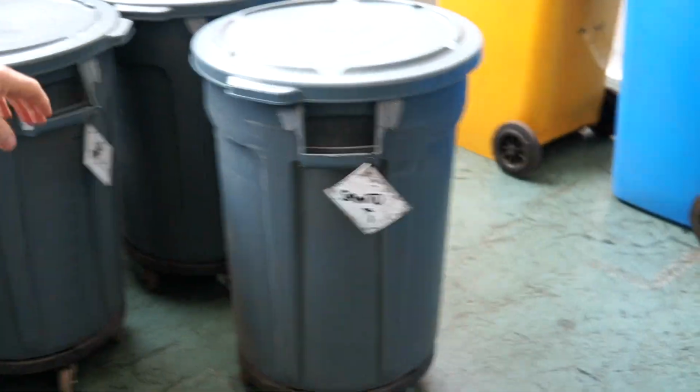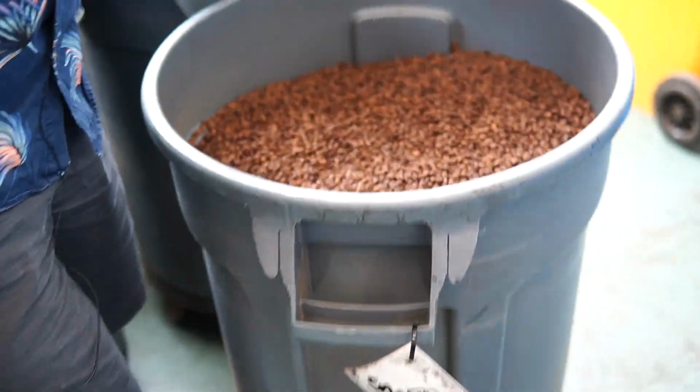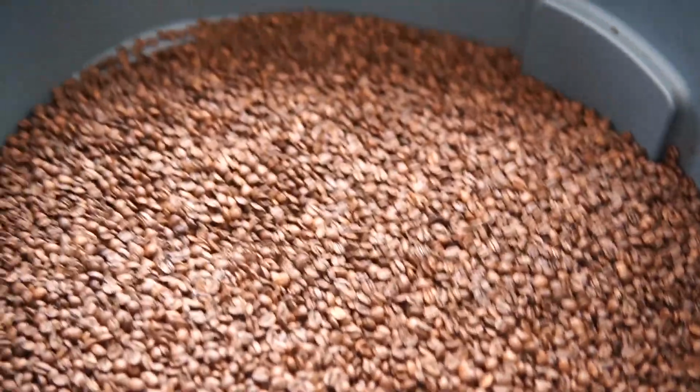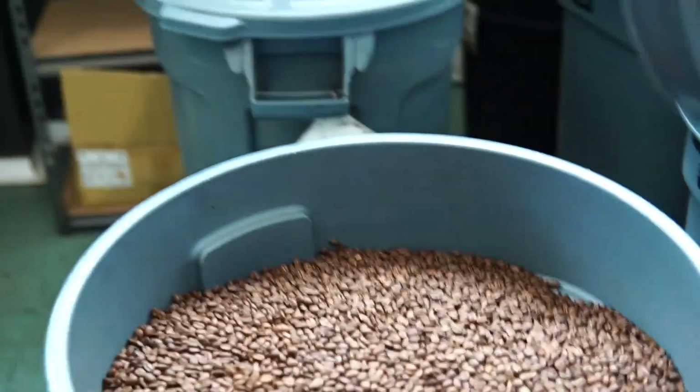So this is the Santos. This is the Brazilian coffee there. Got a nice aroma. What do you tend to roast at? What kind of roast profile do you generally use?